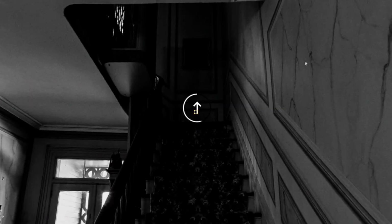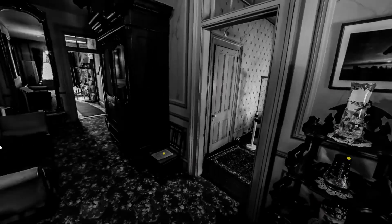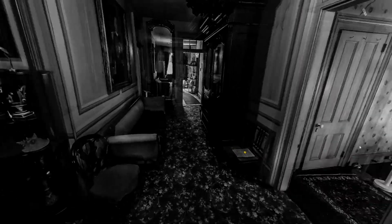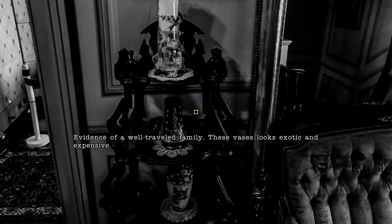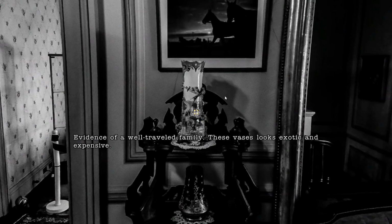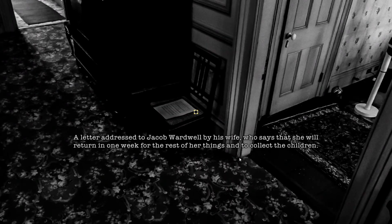Okay, let's get up here. A lot of decorations here actually really do remind me of that level in Pacifier. I'm bullshitting with you guys. Evidence of well-traveled family. These vases look exotic and expensive. Vases or vases? I don't know. I like to say vases.